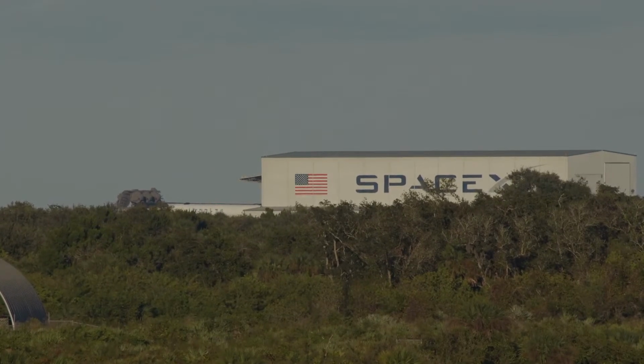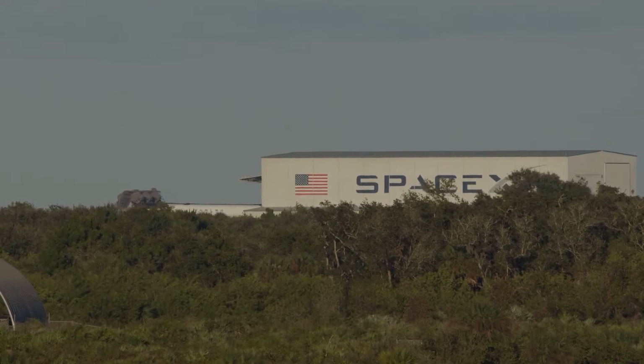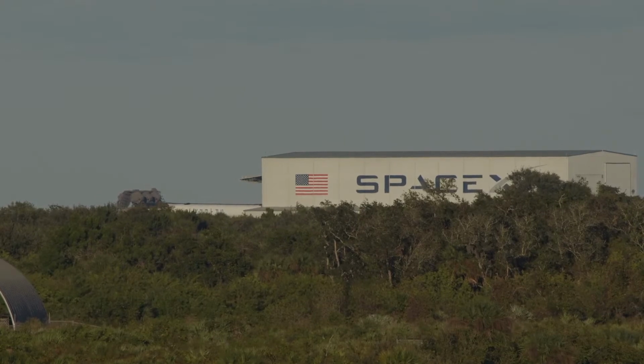Also, in recent weeks, technicians at pad 39A have been reconfiguring hardware such as the reaction frame, which is the structure on which the rocket is mounted, to modify that for the configuration that is necessary for the triple core Falcon Heavy rocket. The last launch from this pad and from this strongback and reaction frame was back on October the 5th with SpaceX and NASA's Crew 5 mission, which launched a crew of 4 astronauts and cosmonauts to the International Space Station.